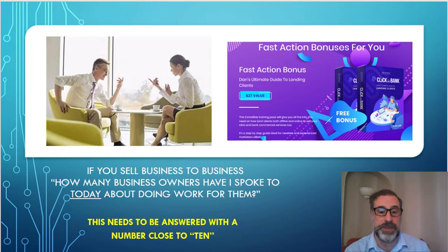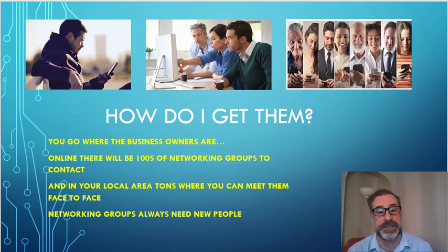You also, if you're doing business to business, you need to speak to people constantly all the time, whether it's email, online, or on the phone. You've got to speak to people and get in touch with all the companies that you can if you do business to business. How do you get them? You've got to go where they go.